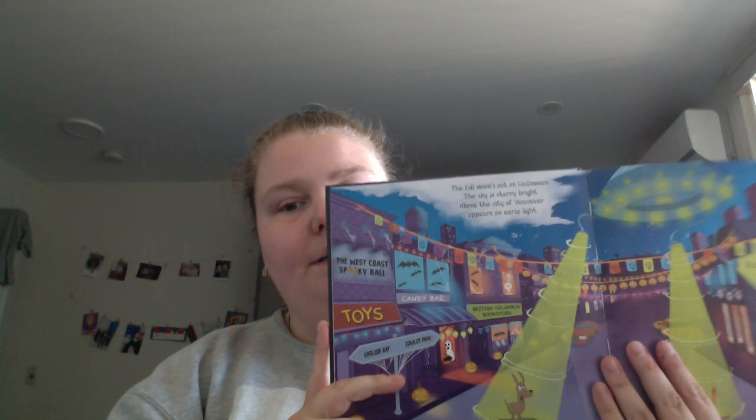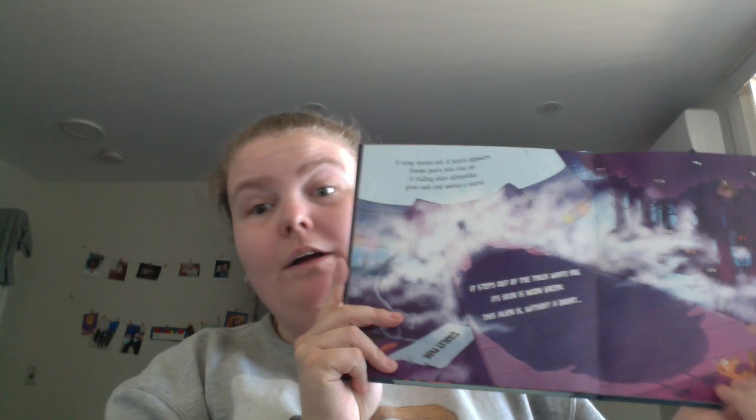So, it's like the same alien from the other one that comes down. Full moon's out on Halloween. The sky is starry bright above the city of Vancouver. Above the city of Vancouver appears an eerie light. It darts behind the scattered clouds. It slips from town to town. It hovers over Gastown, then slowly heads down. And then it stops in Stanley Park.